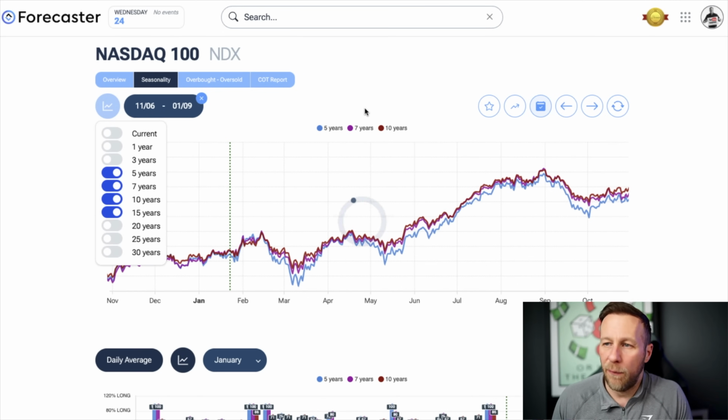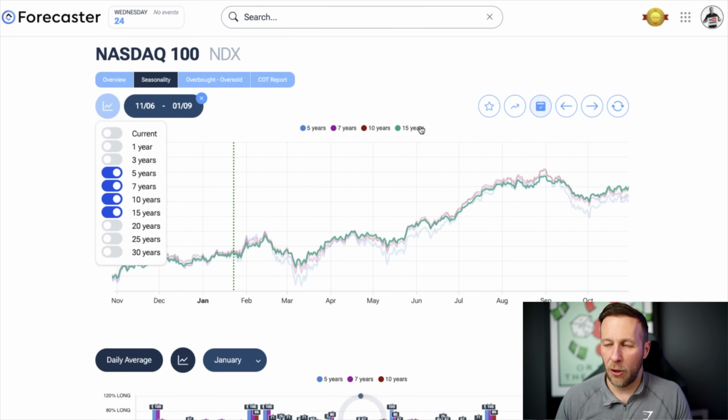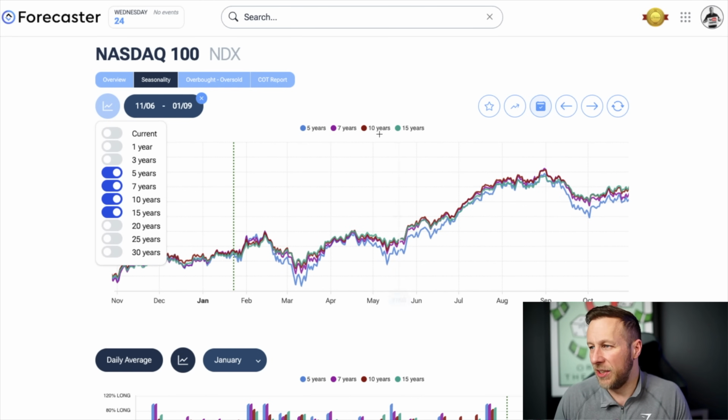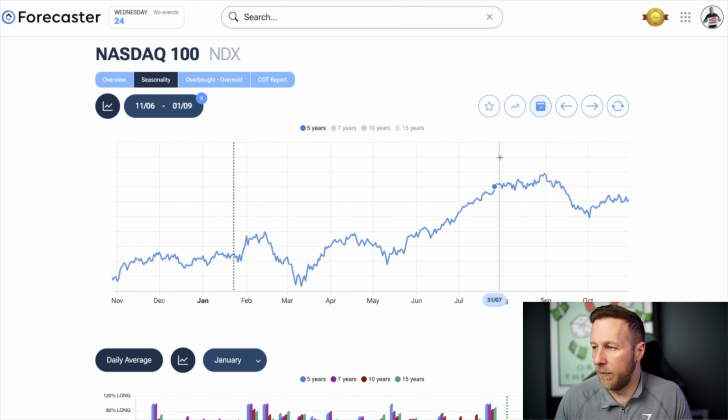And what we're looking for is we want to see confluence between them all. This is going to be so powerful when this all clicks in place and you get it, right? So you can see, we can check each of these. If we take off these ones, we've got the 5-year, right? We know there's a trend here. Let's go to end of August, right?